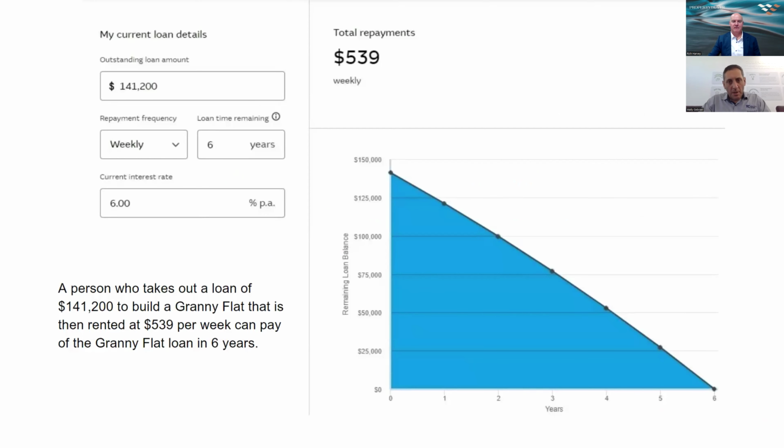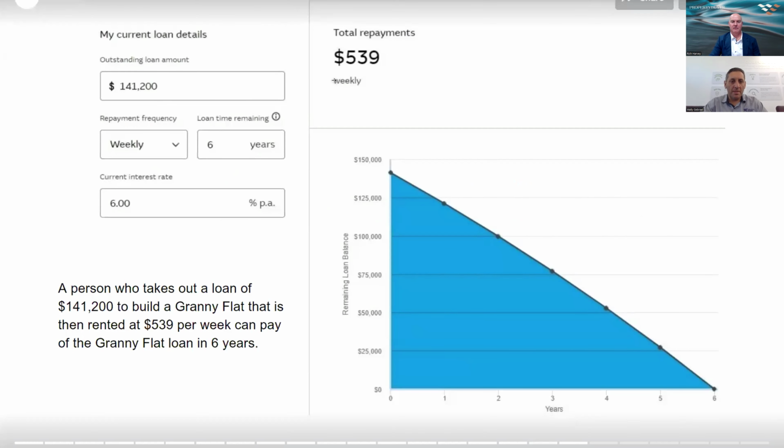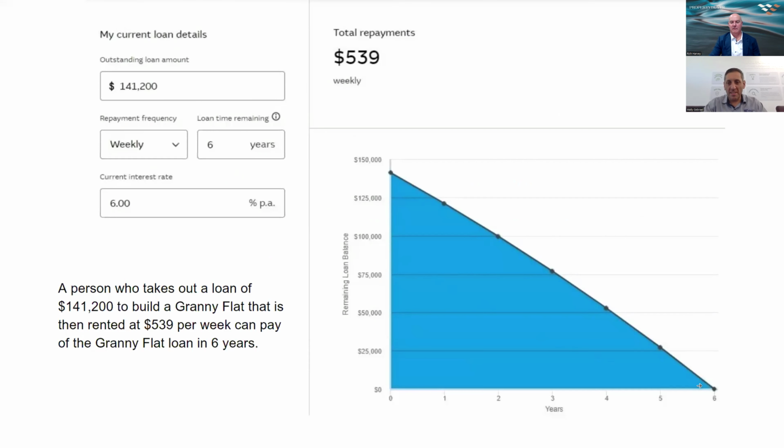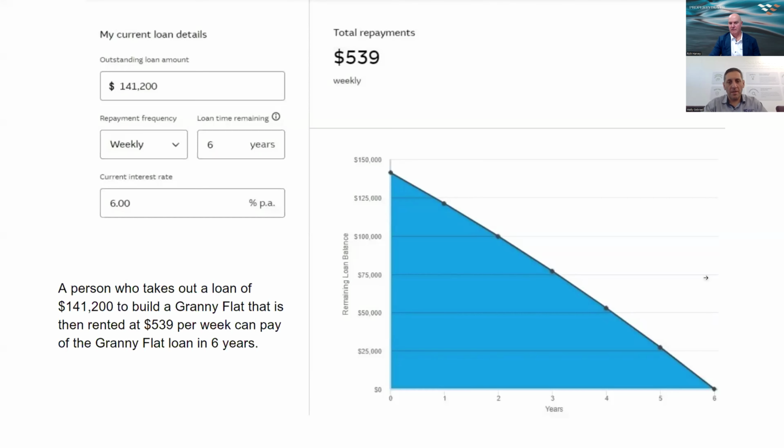This is a calculator we often use when we're educating people about the costs. And if you are borrowing money, this is an average number as well, based on a $141,000 loan at 6%. Renting them out for about $539 per week, roughly. We've worked out when you use this calculator, it shows you that in 6 years, you could pay off that $141,000 investment.